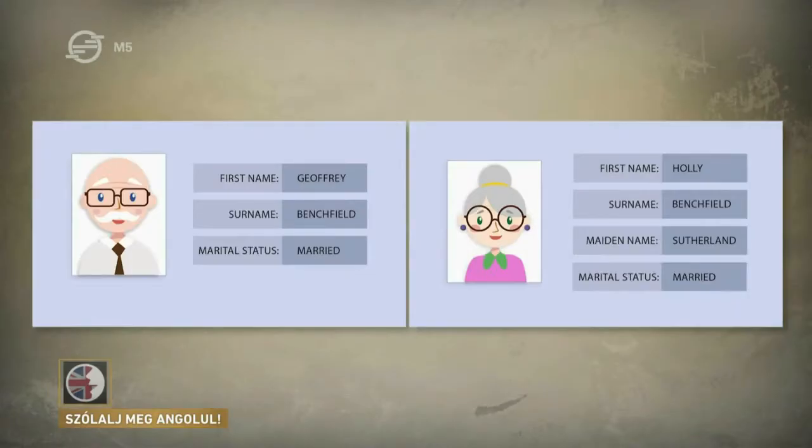Now, in this week's first lesson, lesson 41, what did we learn? Do you remember? In lesson 41, we met some more members of the Benchfield family. We met Alfredo Benchfield's mother and father, his mum and dad. We learned Alfredo's parents' names. We now know that Alfredo's mum is called Holly and Alfredo's dad is called Jeffrey. We know that Holly and Jeffrey share the same surname, Benchfield. When Holly was single, her surname was Sutherland, but when she got married to Jeffrey, her name changed from Sutherland to Benchfield. When she got married, she replaced her maiden name with her husband's surname.